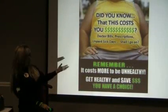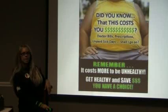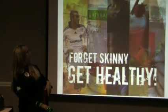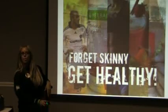Did you know this costs you money? Doctor bills, prescriptions. The more cost to be unhealthy. Get healthy and save money. Do we not save money being on Herbalife? Yeah. Absolutely. All right? Talking to them. Forget skinny, get healthy. So now we're going to talk to our campers about what we do, what we're up to.